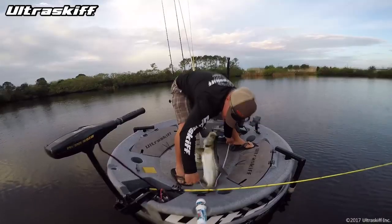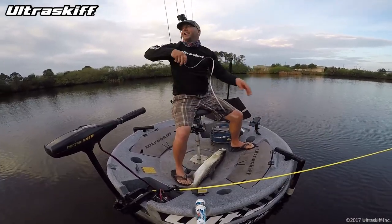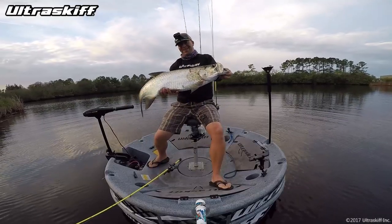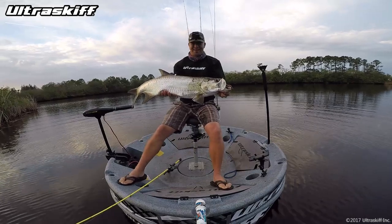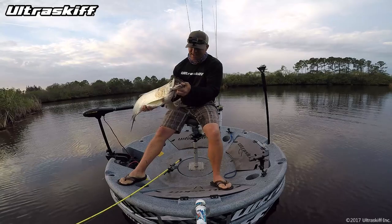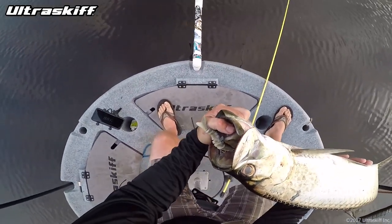Perfect. Yeah. 36 inches. Well, here we go. My first tarpon in the Ultraskiff, and he is an absolute beauty. Got him on the Egret Baits Vudu Mullet there. You can see we got a nice hook set.